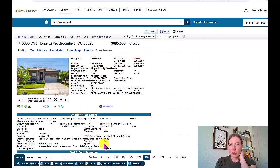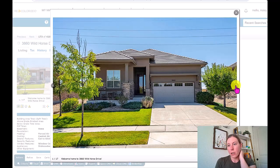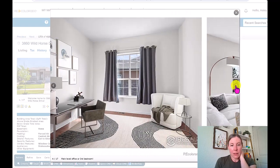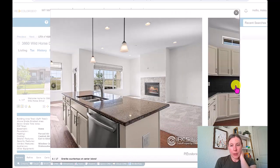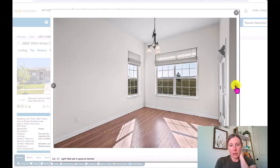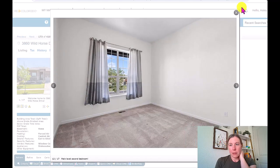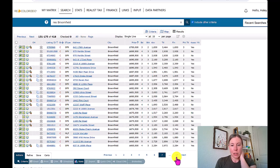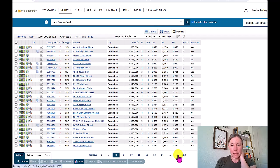This one closed for $665,000, and this is in Anthem, which is on the north side of Broomfield. So this is a lovely looking house. $665,000, 1,880 square feet. We'll kind of just zip through this and see what the cheapest house was that sold.